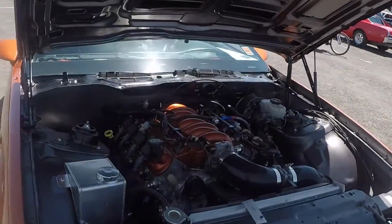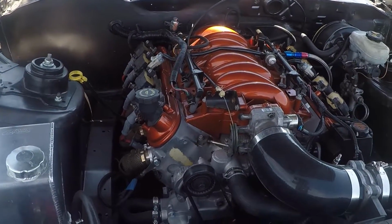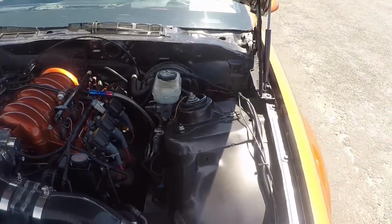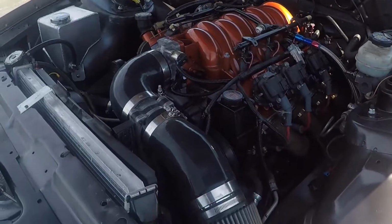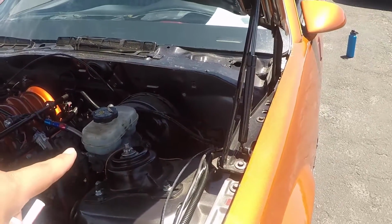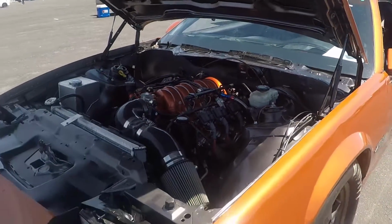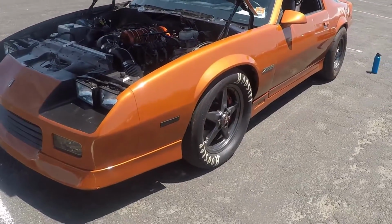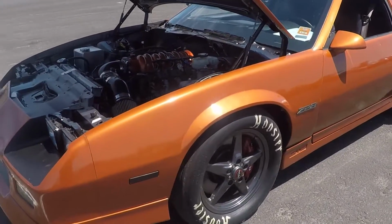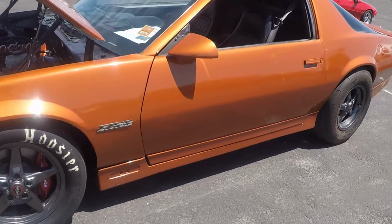So this is my LS1. It's got Speed Engineering headers on it. It's LS6 intake. Custom intake made out of some couplers. Other than that, it's pretty stock. I got 4th gen master cylinder and brake booster to help with the Brembos up front. But it's been a pretty good car so far. Been pretty happy with it.